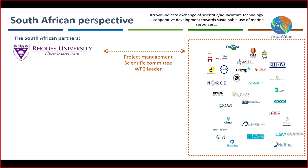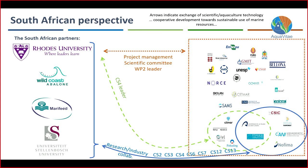As a project as a whole, I think we engaged with every single partner because we were on the project management team. I was the work package 2 leader, and I think just about everybody contributed to work package 2. Rhodes University also took the lead in sea-based IMTA. You heard about it earlier, so we worked very closely with a number of partners just on that one case study. And then all of the South African partners were involved in a large number of the case studies across the project, which was absolutely awesome. I haven't listed all of the work packages here.